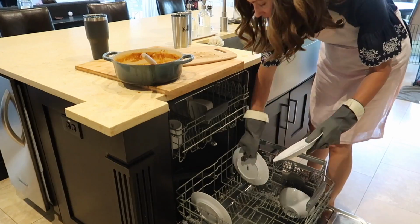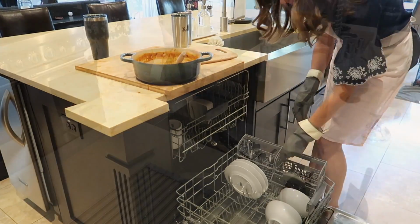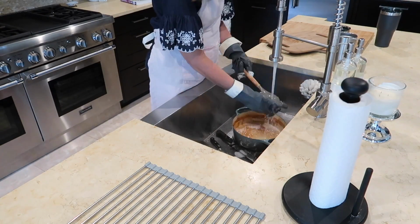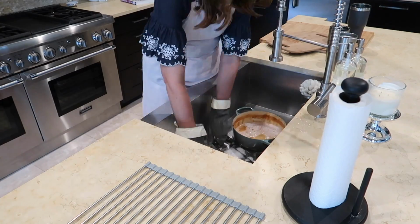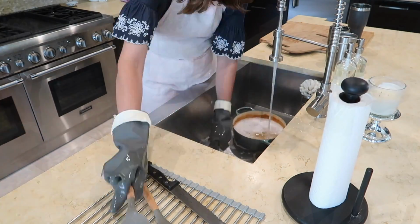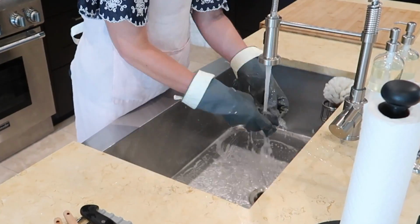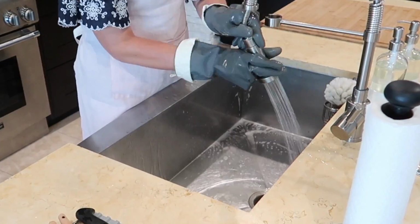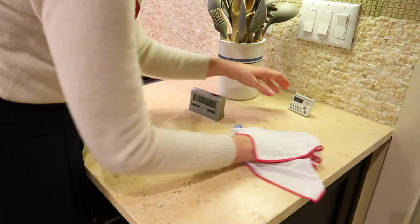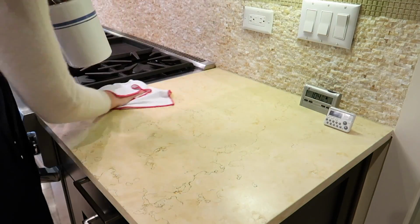Get your family involved in this. My kids and my husband have always put their own dishes in the dishwasher, which really helps out. And then I will load up anything else that needs to go in there and wash anything by hand that I don't want to put in the dishwasher. The sink gets a more thorough scrub down after the last meal of the day, but after each meal, I'm careful to wipe down the stove and the countertops so that when I'm ready to prepare the next meal, I can start with a clean kitchen.